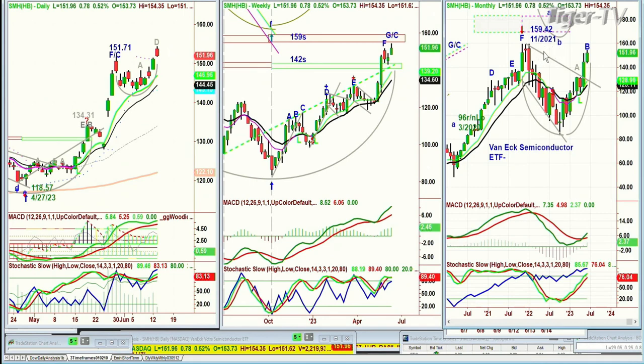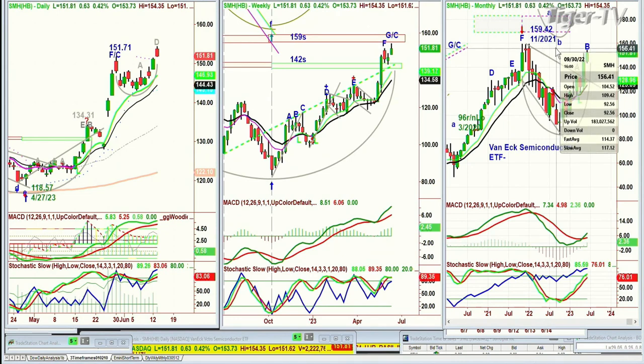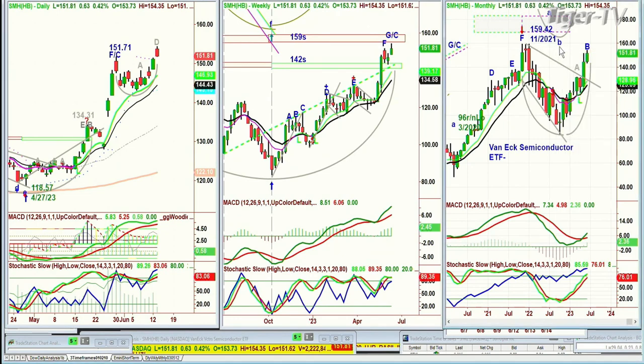159.42 was the November 2021 high. We've made almost a V-shaped recovery. No, it's not the same in price, left side to the right side, but I can tell you this, it's very close. We are one bar late in getting to the 159.42 level. But at 151, that is fabulous action in the semiconductor area.